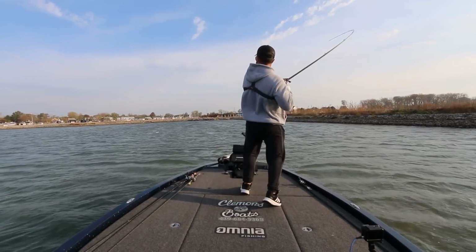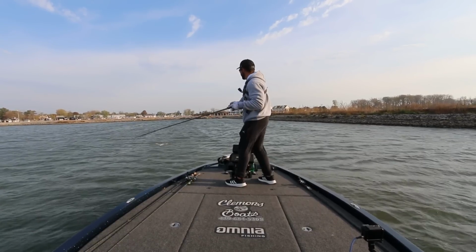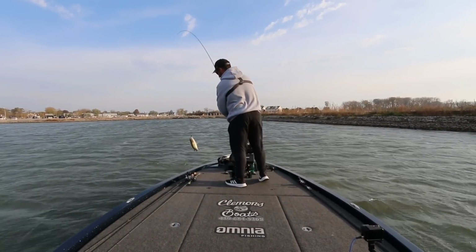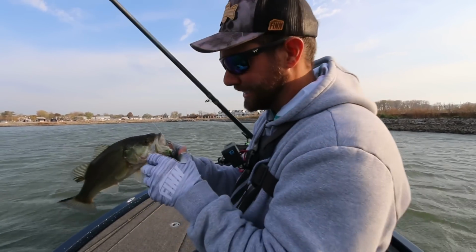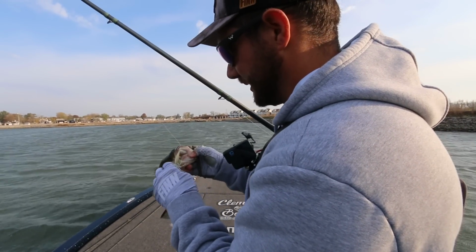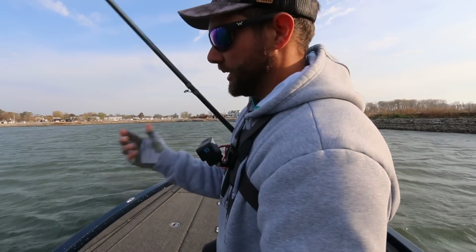There's a fish. Number 1. Got number 1, and the wind is whipping out here, so I apologize. I'm trying to face the opposite way so you guys aren't hearing it as much. I'm gonna let that fish go so he doesn't freeze.